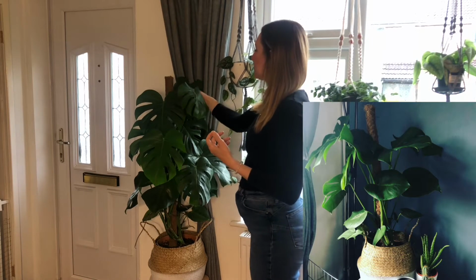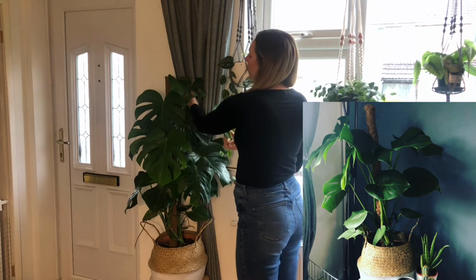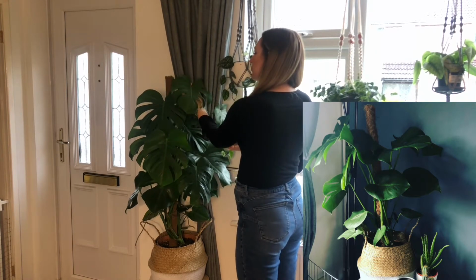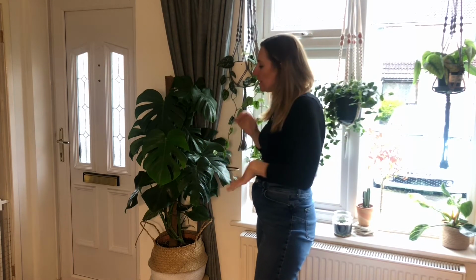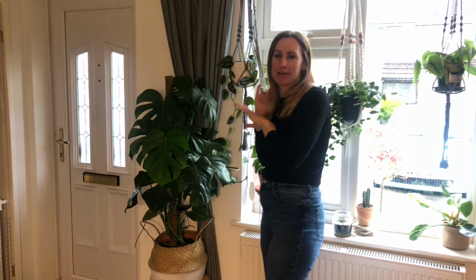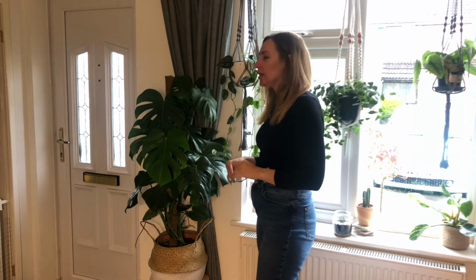It just keeps pushing out leaves. I think this one at the back here is the newest leaf. I have actually moved it today into this position, so I'm hoping that a little bit of sunlight coming in from the side from the window is going to help push a little bit more growth out, because it was at the other end of the room and I think that was just causing it to slow down a little bit.